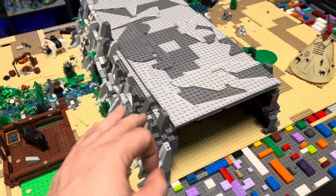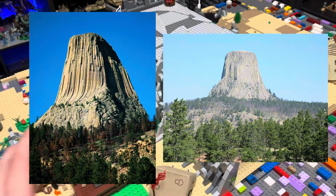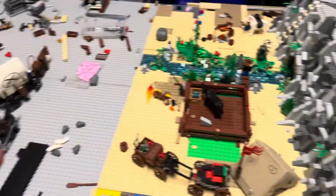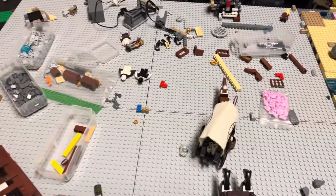I don't know if you know what Devil's Peak is. I believe that's what it's called. That's kind of what this is like, except it's not the right color whatsoever. And it's also going to be much smaller and just kind of random. And then over here, of course, is where all of the city is going to be. There's just a mess here right now.